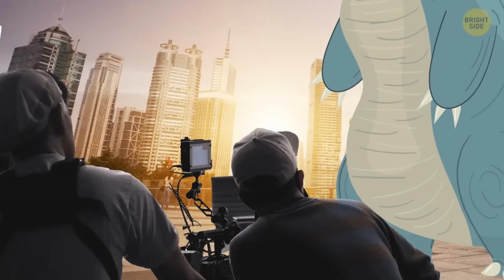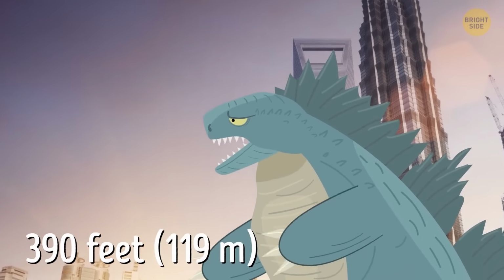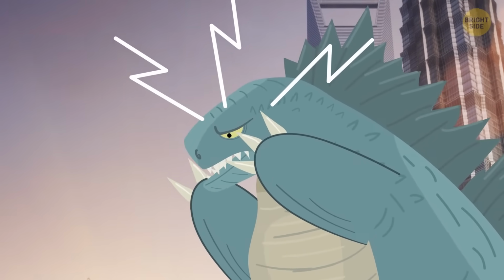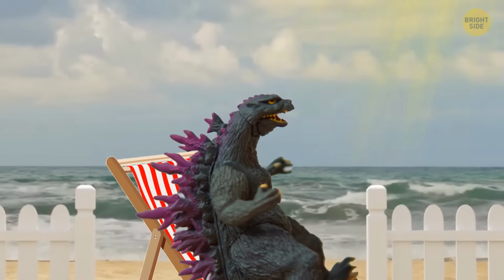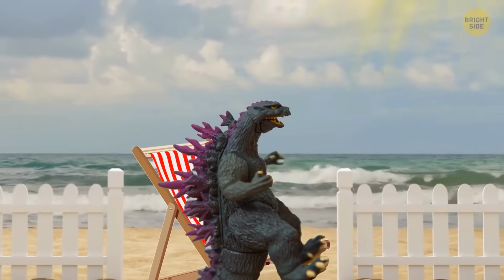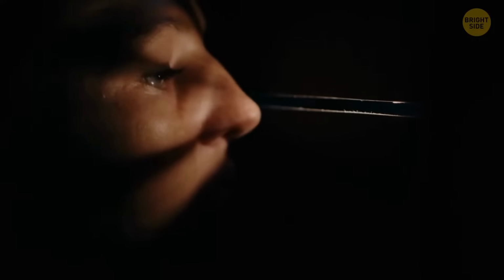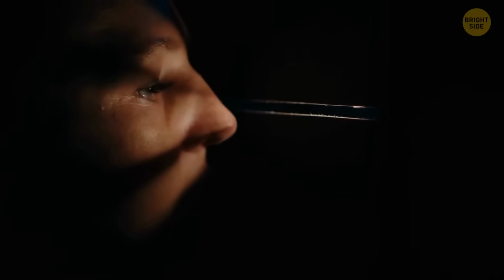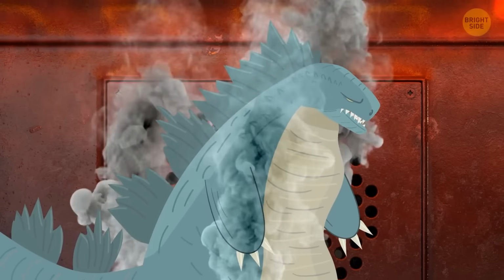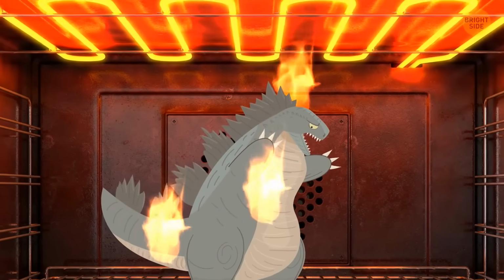In one of the movies, Godzilla was 390 feet tall. At that size, it would be really difficult for its heart to pump blood to its brain. And if it was a reptile, Godzilla would need to spend all of its time lying in the sun to stay warm. So we'd have to hide in the shadows, hoping some bigger animals that live in warm areas could keep it full. If Godzilla was a mammal, though, it would generate too much body heat and end up cooking itself.